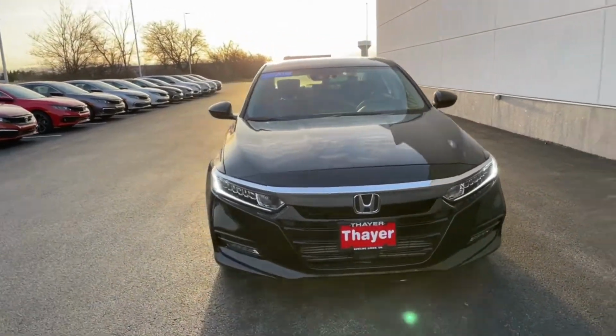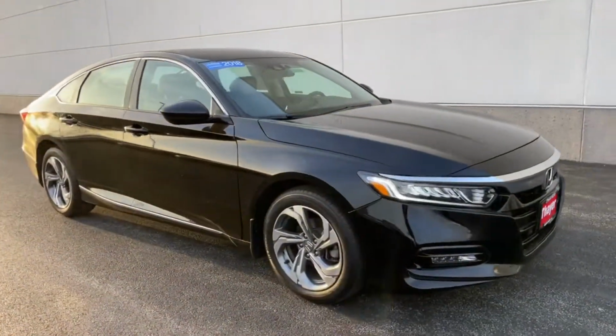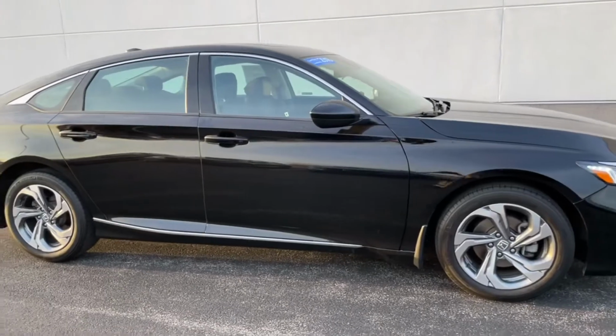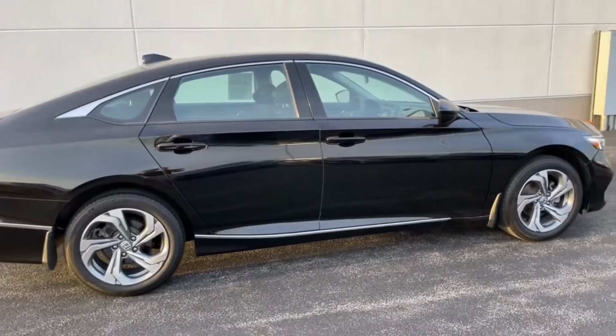So what we've got here today is a 2018 Accord, just over 30,000 miles on it. Now it is certified pre-owned, so you've got 7 years, 100,000 miles of coverage for your powertrain, and an additional 12 months, 12,000 on your limited bumper-to-bumper coverage.